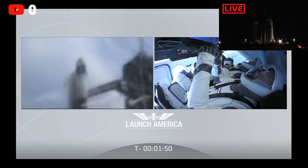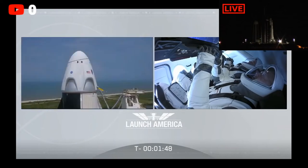Stage 2, LOX load is closed out. Propellant fills are complete. Dragon is in auto idle. Stage 2, LOX load complete. All fuel, all oxidizer on Falcon 9. 1 minute, 34 seconds to go till launch. Ground gas closeouts is starting.